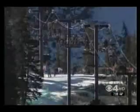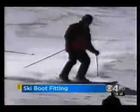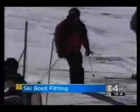Ski season has officially started in Colorado. If you're considering new ski boots, we've got tips on how to make sure they fit correctly.